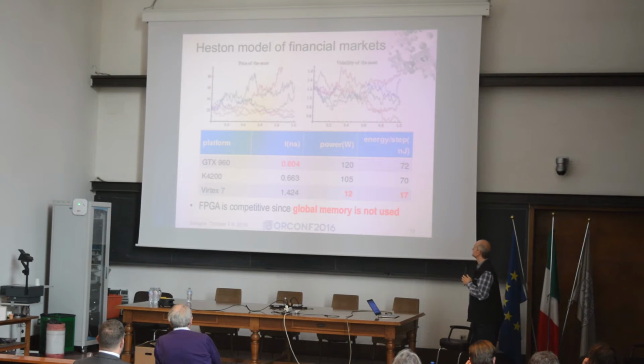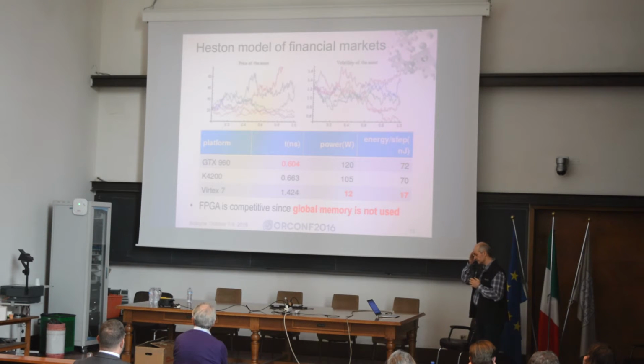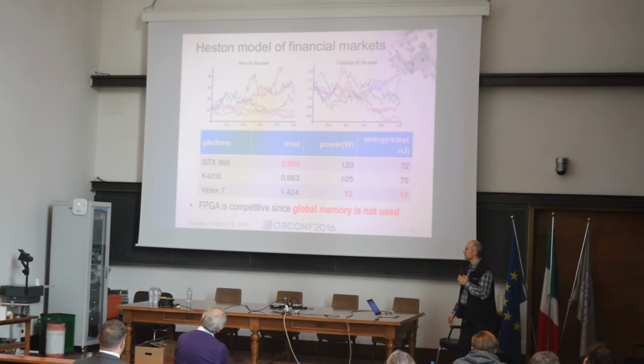So for instance, an application for financial markets is working on the same set of data, for which it generates random variation. We can see that a couple of GPUs are doing the work much faster, but they consume a lot of power and energy, while an FPGA on the last line of the table has a longer execution time, but reduces the consumption of energy and, of course, also of power. The FPGA in this case is competitive because global memory is not used.